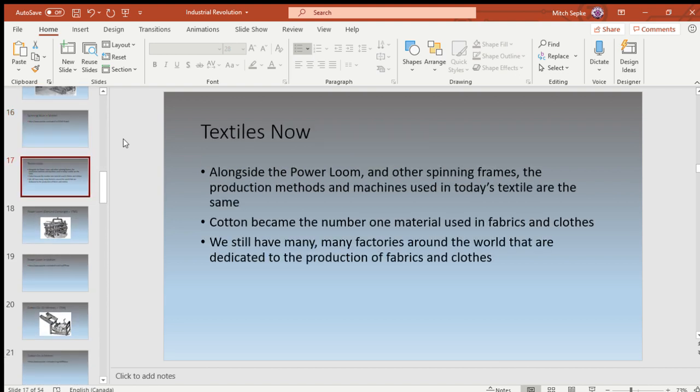So textiles now, obviously, machines have developed quite a bit, but we still have mass production of clothing. Clothing is important. Look at how all these brands exist. Kanye West had a white t-shirt line, and those white t-shirts went for $80 or $90 or something ridiculous like that. So you have textiles that are huge today. We still use cotton, everything's made out of cotton, basically, with our clothes. And there are still tons and tons of factories and production around the world focused on the fabric and clothes that we wear. So it's obviously still today massive.